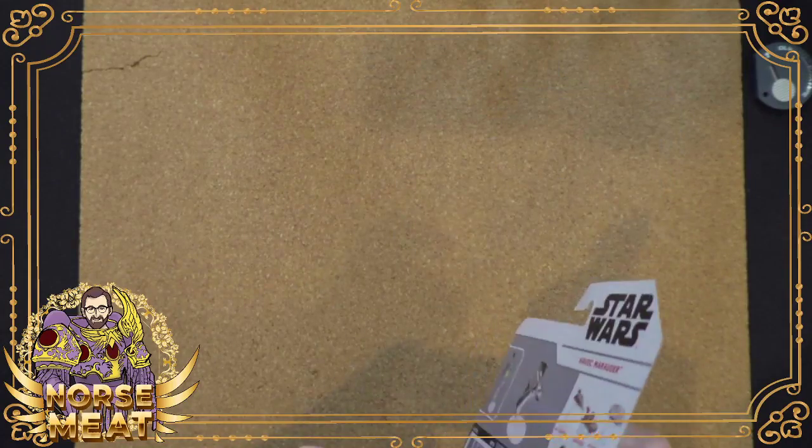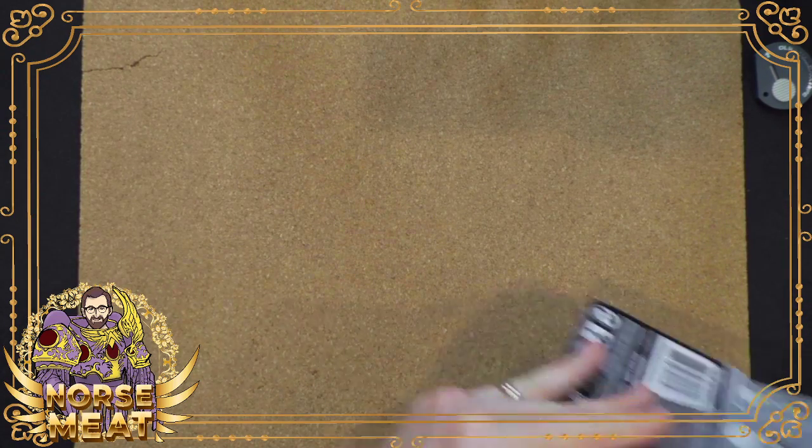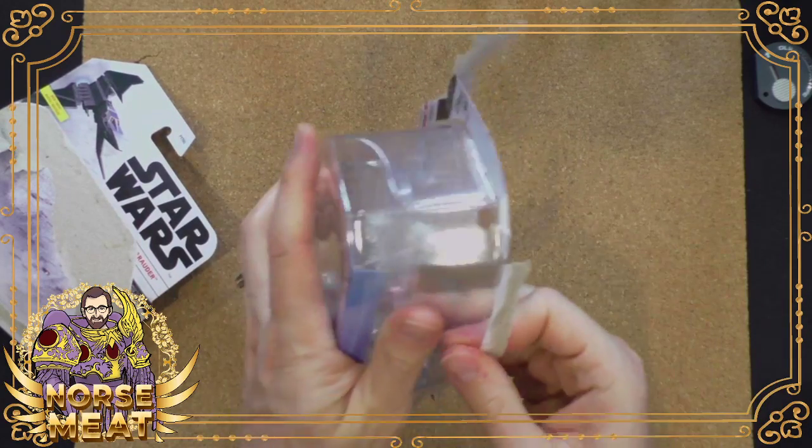So let's open this up. Now, there is a long and very interesting tradition of shuttles in Star Wars, which we will look at in just a minute.